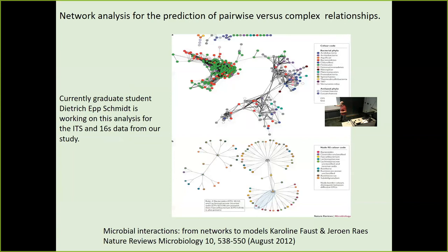So in this case here, and this gets at this co-occurrence question, this is an example of where there's a rule. If there's a Bacteroidea and a Pseudomonas, then this Flavobacterium will be present. So basically it's saying out of all the data, if there's these two organisms, this other organism is always going to be present.